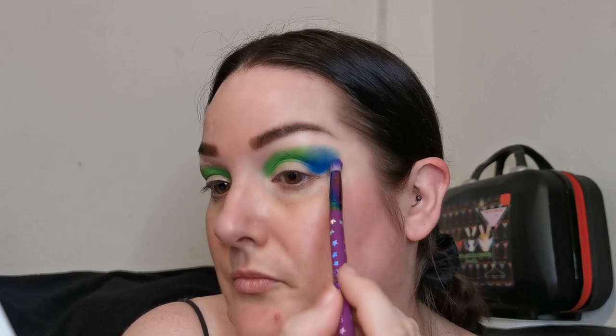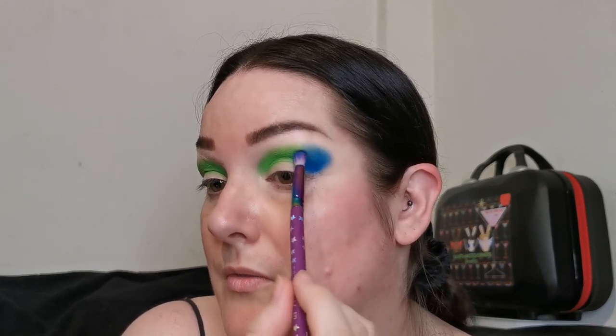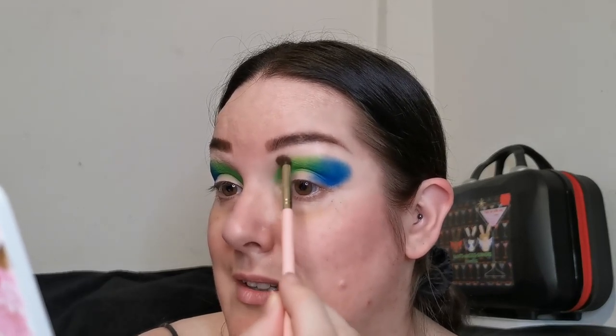Wow. Yeah, this is beautiful. I love how that's looking. And then I think I'm gonna use Sunlight, the yellow, just to kind of blend out the edges a little bit. I'm just gonna take a little bit less of that, and then I'm gonna use that just like this.